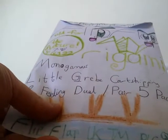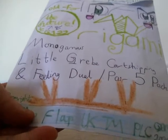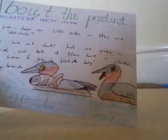Actually, I might bring in the Scallop product here because I want to finish up the video, eh? Ooh! This one here, there's no birds here, but it is a British one of clutching products, which is strange enough. Here you go, it's called the monogamous little grebe, caught shipping and feeding dual pair 5-pack. And there's the back of the packaging here, which looks like that.